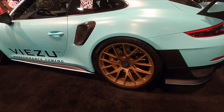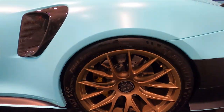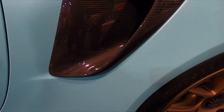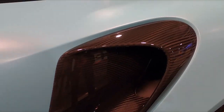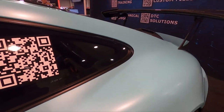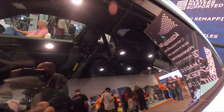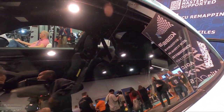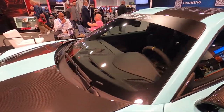Look at all that. Center lock wheels. Check out all the carbon wheels. And it's hard to see inside there, but there's a roll cage in there already. Obviously you can purchase that with factory option, I believe, in Europe, but not in the US. Surprise, surprise.